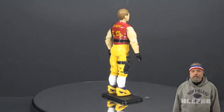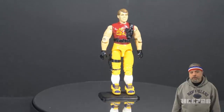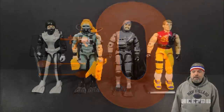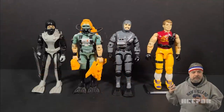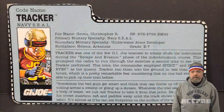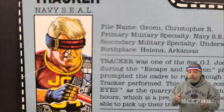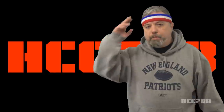You could look at this figure as the equivalent of 1970s Adventure Team or Big Jim. And if that's what he is, that's fine. G.I. Joe has had a place for that since the 1970s. But if that's the case, don't bother calling him a Navy SEAL. Just create a sub-team. Call it Vacation Brigade, and give everyone orange rafts and fishing gear. I want G.I. Joe to give me a Navy SEAL in land combat gear. This is not it. That was my review of Tracker.